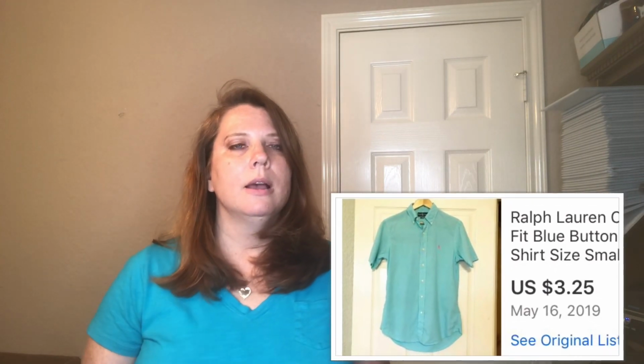Also from that same storage unit is this Ralph Lauren polo shirt. It's blue, it's cute, it's linen. I tried to list it and I had people looking at it, but nobody would buy it. So on eBay, I put it on auction for $1. It sold for $3.25. It was almost not even worth doing, but I wanted to get it out of there. I sold it. It's done.